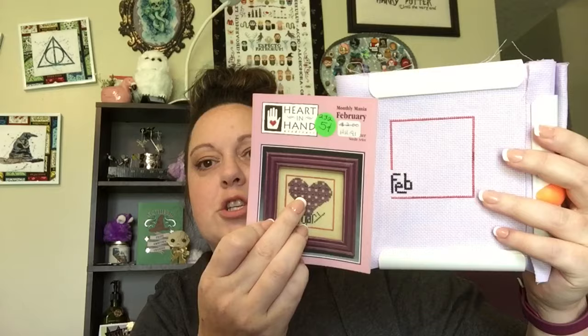Anyways, I started over here on, where are you? This February one by Heart and Hand. This is the Monthly Mania series. So I'm going to be stitching it in that darker purple. That's the letters here. Stitching the heart in the darker purple.